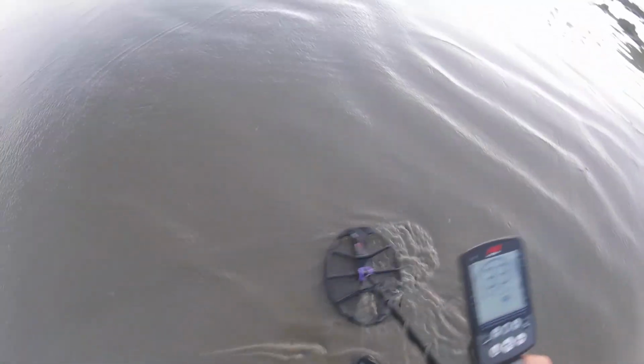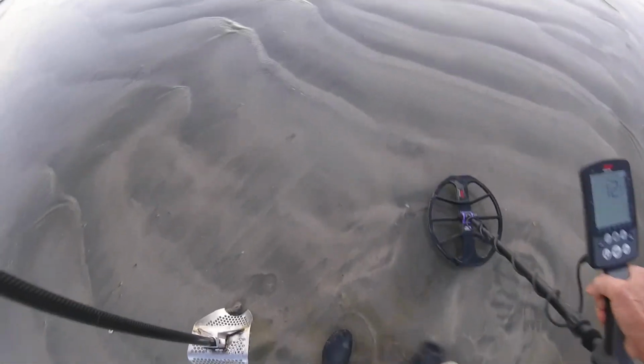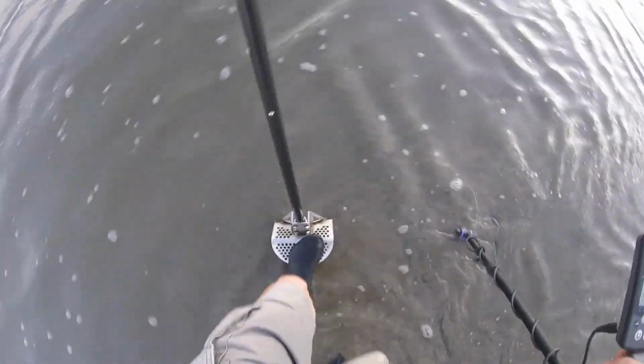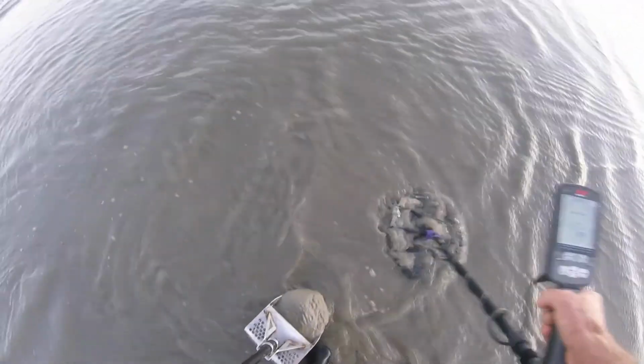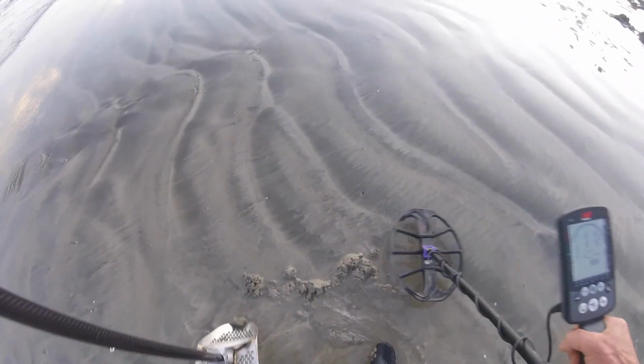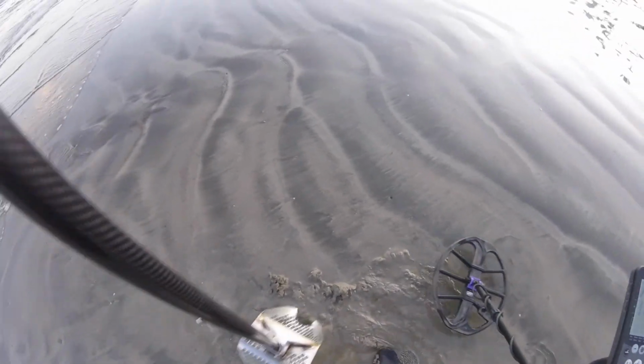And there's nothing. Looks like I was off on that one. Recognize that shape. Pull tab. Special.